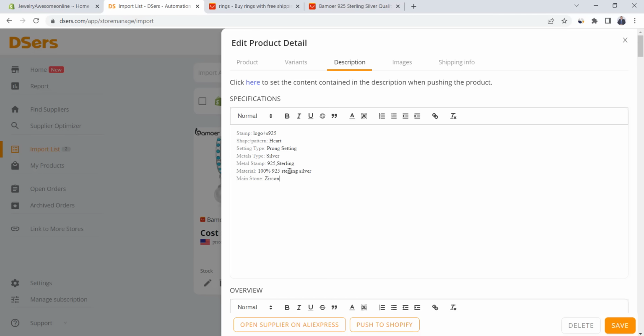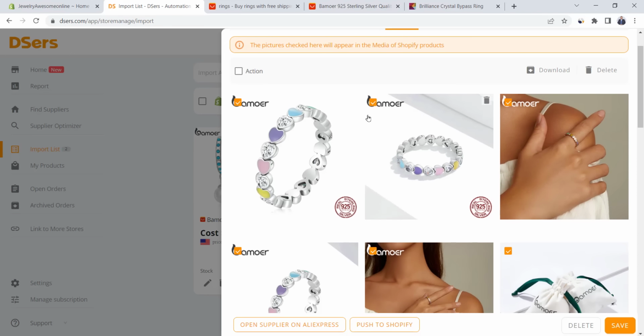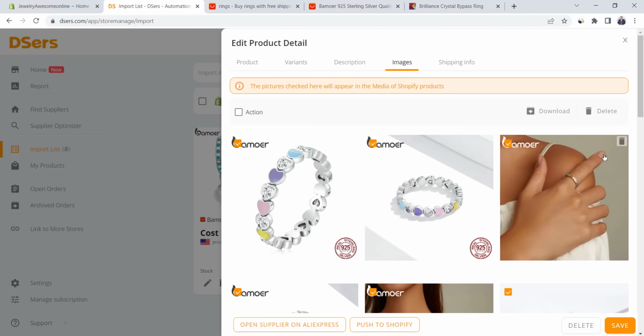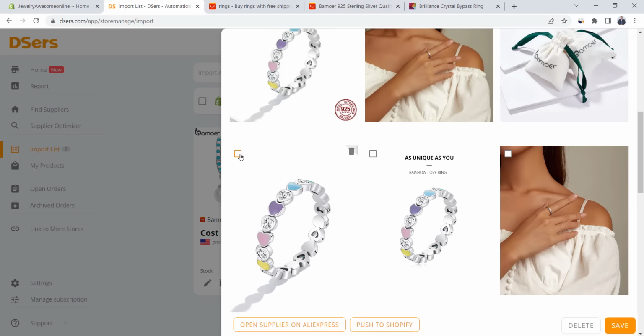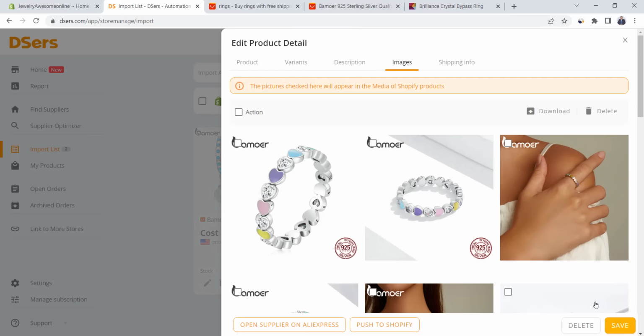The other way is adding your own description. I have this description ready, and you can write a similar one. Next is the most important tab, which is the Images tab. All product images will appear here, and we want to select only the images without brand logo in order to send it to our store. So untick the images that have brand name and select the images without brand name. And then click on Save.